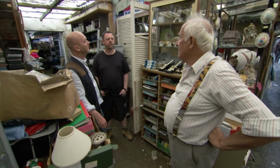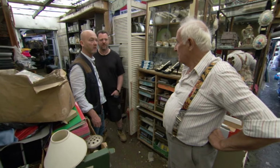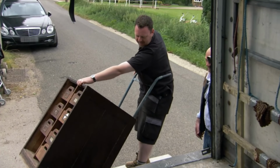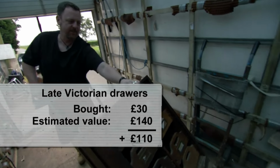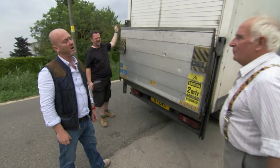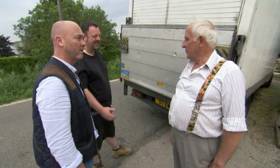Well, we're going to get loaded up. We're going to get this thing out now, and then we'll pack it up and sort some money out with you. Yep, OK, no problem. Oh, taking some weight there. It must be the cabinet. Yeah, shove it in the corner. Right, thank you very much. Thanks for letting us in. Hope to see you again. Who knows? Thank you very much.